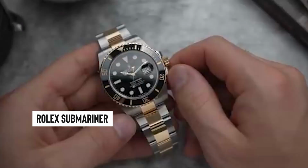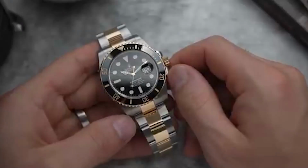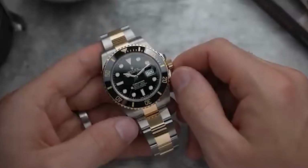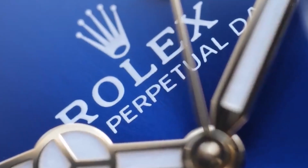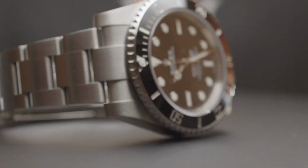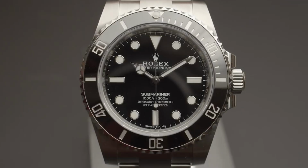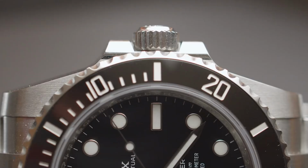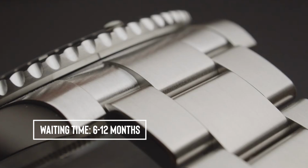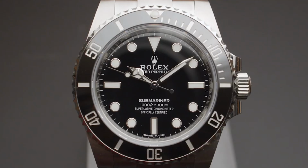Number 6. Rolex Submariner. Next up is the Rolex Submariner, first making waves in 1953 and officially diving into the scene at Baselworld in 1954. This watch really set the bar for dive watches. It was the first to boast water resistance down to 100 meters. Today it's still at the top league of Rolex's sports collection, blending stellar design with top-notch functionality. If you're looking to snag a Submariner, expect to hang tight for about 6 to 12 months.